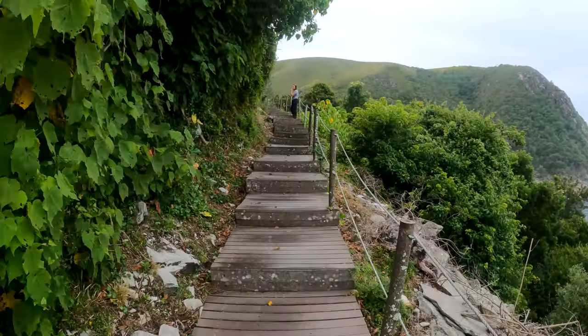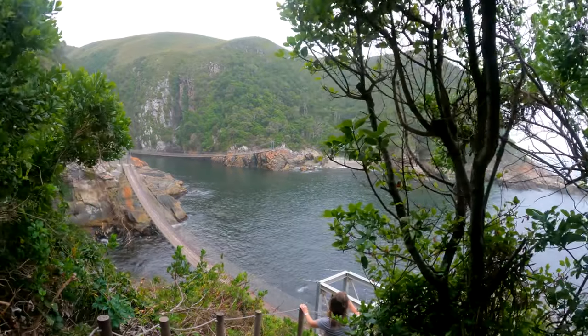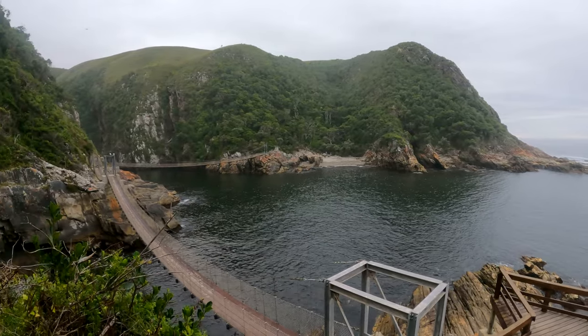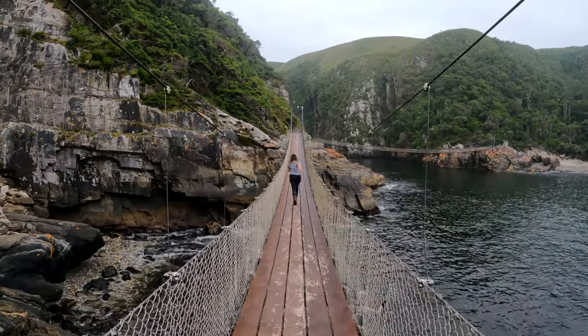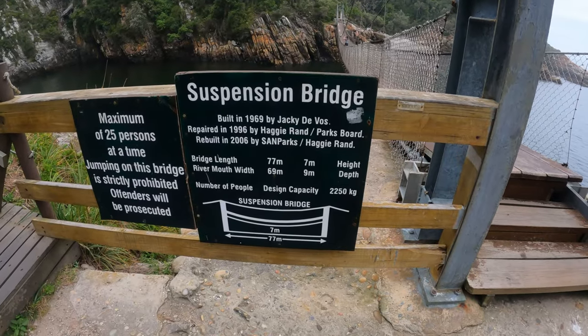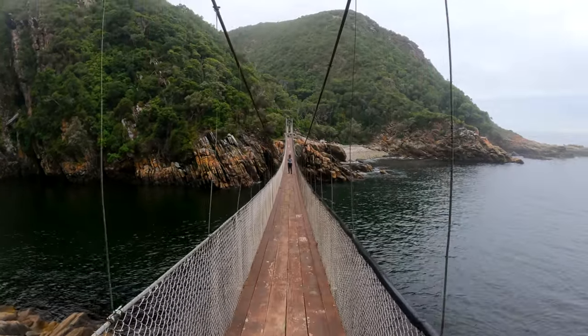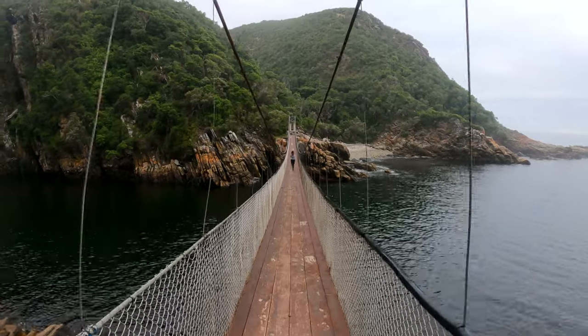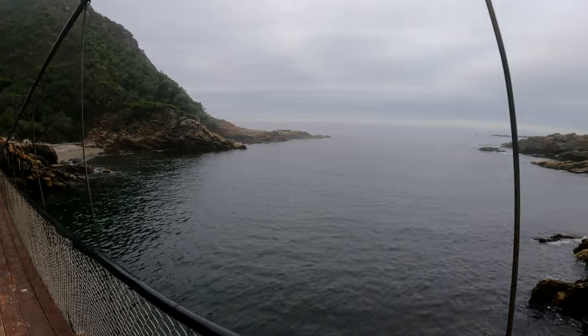I'm not going to lie, there are a lot of steps on the walk, so a reasonable amount of fitness is necessary, but it's so worth it. There's not actually one suspension bridge, there's a couple. The longer one takes you across the mouth of the Storms River, quite spectacular being suspended way above the water. You can look out to sea on the one side, of course, and then way up the cliff of the river itself.